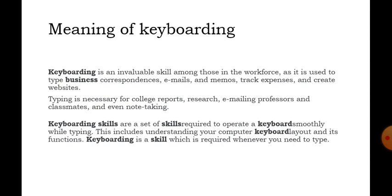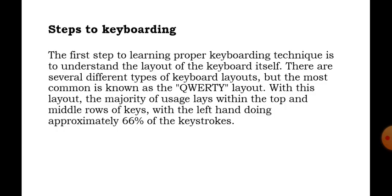It is important for you to master the skills of keyboarding. And so, what are the skills of keyboarding? They are required to operate a keyboard smoothly while typing. This includes understanding your computer keyboard layout and its functions. So, keyboarding is a skill which is required whenever you need to type. If you need to type, then you must master keyboarding skills. Your typing could be just to send emails, as has been established earlier. It could be to just write a note down for a friend, your parents at home, or anyone. You should do that skillfully, and that is why keyboarding skills become a useful tool for you to learn.